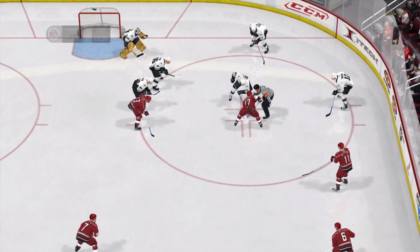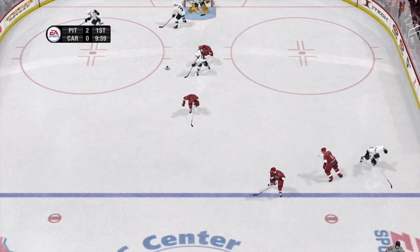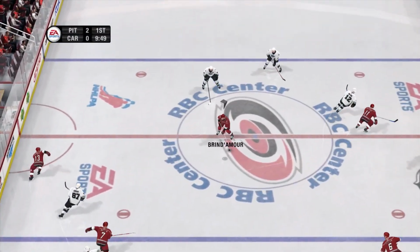Nearing the halfway point of the first period. The Penguins know you've got to get opportunities before you get goals, and right now they're starting to pile those up. I like what they're doing. They found another gear. Lalleen.